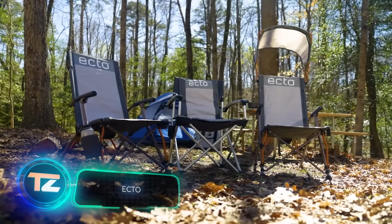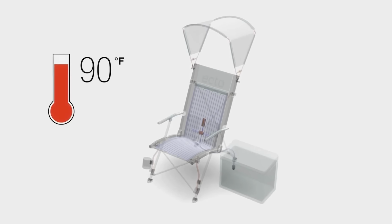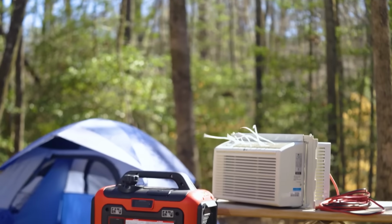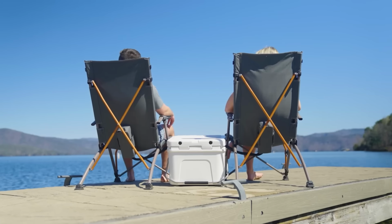What makes a chair comfy? Does it need to be huge, plush, and have a fan built in? The fan idea is spot on, but the rest, not so crucial. Ecto's camping chair might not scream high-tech, but it is. The chair's got a trick up its sleeve. It cools the lower back.